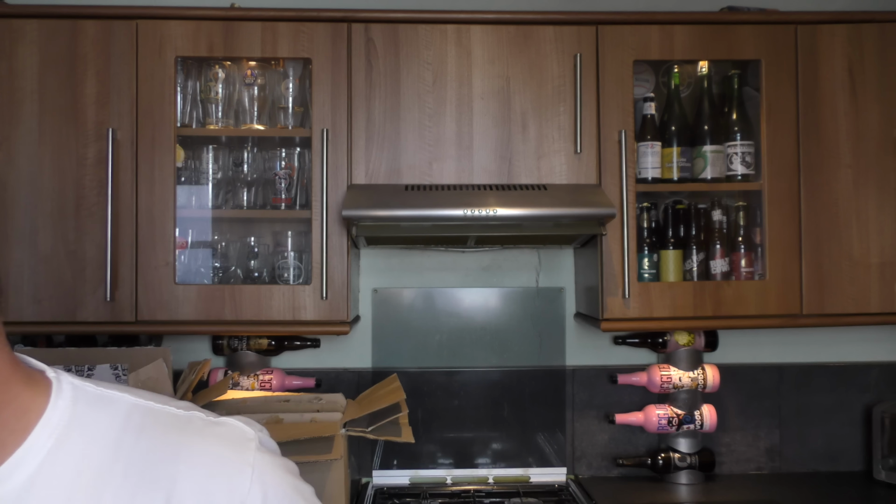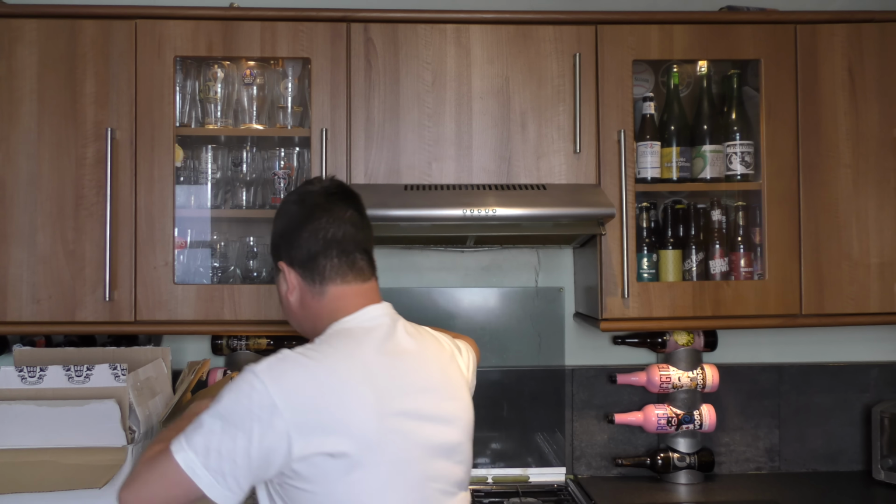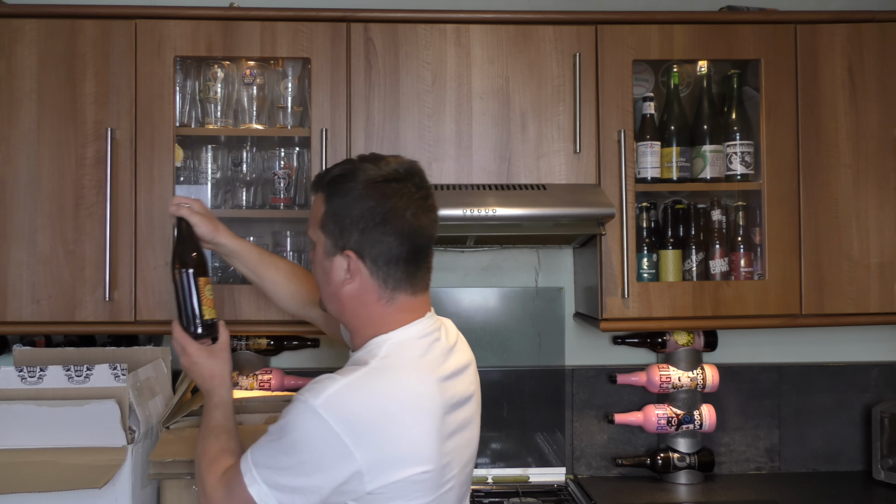I'm a massive, massive fan of Pinter's beers. I know quite a bit about Polish breweries, but there's so many new ones opening up that I don't know their beers yet. So I know Pinter, I know they produce really good stuff, so I thought I'd order a load of Pinter beers. It's not all Pinter, as you can see here.